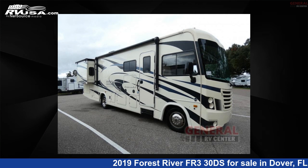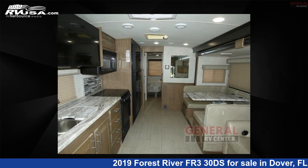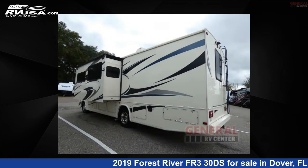This 2019 Forest River FR3 30DS is a Class A RV. It is located in Dover, Florida, 33527 and is offered for sale by General RV Center.